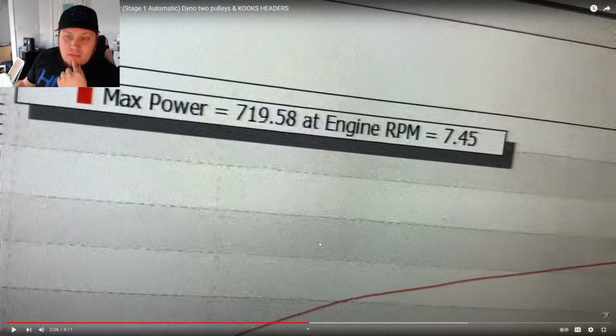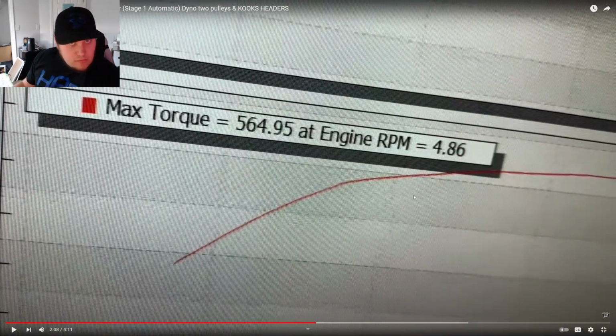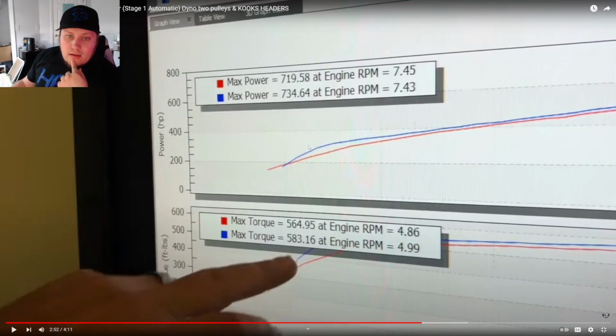Here's the first hit, 719 at 745. Okay, and then the torque is 564. That looks familiar, right? At 486. Okay, so let's go ahead and go a little bit farther and look at all the runs that they do. All right, so on the biggest pulley, 719 at 745, 564, which is literally right in line with the Magnuson, and then 583 and 734 with an extra pound of boost, right? It has high flow Cook's headers. Headers add like 30 wheel horsepower.